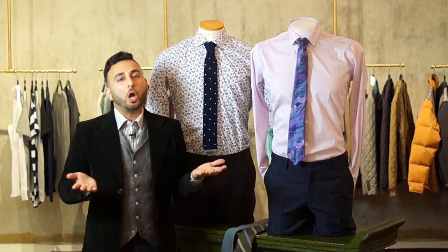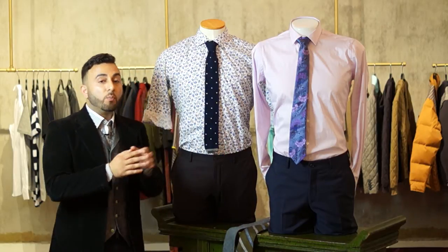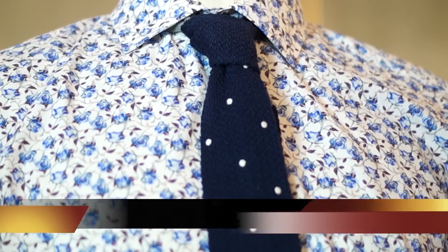So today we're going to navigate the world of ties. With so many options in the market today, it can sometimes be really tricky to figure out which tie goes with what and basically how to match your tie to the right shirt. So today we're going to break it down. Starting off, you need to know about the four types of ties. So let's start right away with the knit tie.